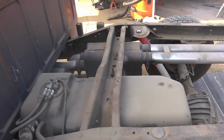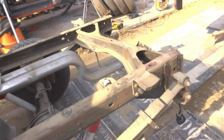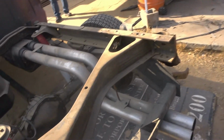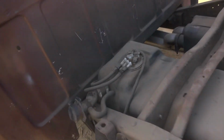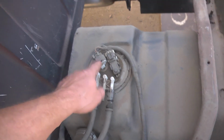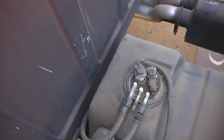Anyway, you can see some of the stuff I've previously already shown, i.e. the exhaust, the axle setup, my trailer hitch, how it's mounted, and everything. Anyway, what we're after on this project is to pull this out and take a look at what the heck is going on.